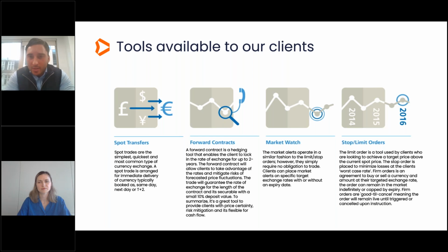The fourth part is the limit order, which is a tool used by clients who are looking to achieve a target price above the current spot price. The stop order is placed to minimize losses on the client's worst case rate. They work in conjunction with each other. Similar point to the market watch. If a client does have a target exchange rate, we can place in a market order for them. So, for example, if the rate of exchange today is 120 and the client's looking to buy at 121, we can place a firm order into the market to buy, say, €500,000 at 121, and that exchange will lock in for the client and alleviate any further risk for the client.